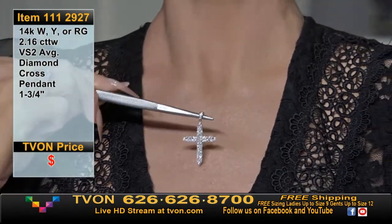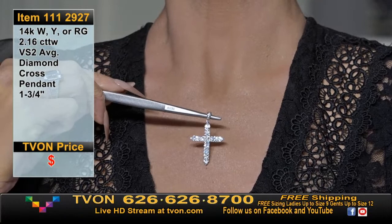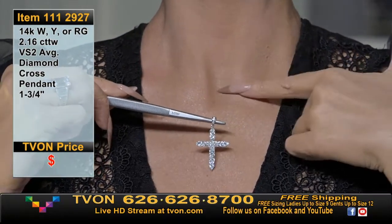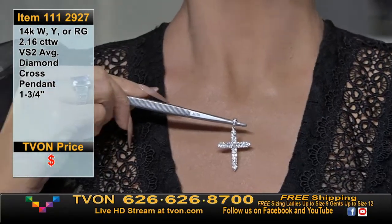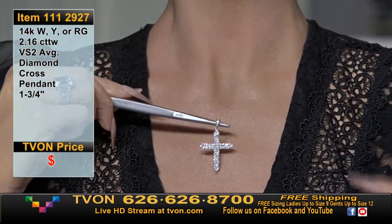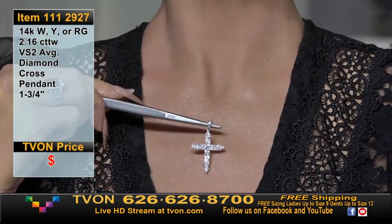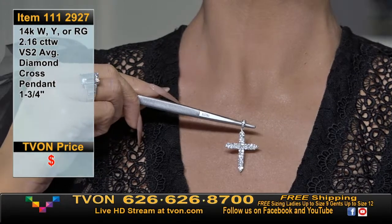So I think that's kind of exciting, isn't it? To be able to wear, if you like a bigger size and you want something that makes more of a statement. And you're probably not going to wear it up here, but maybe this is the one you wear at the 18-inch length or 19 or even lower. That also makes it layerable, so that if you are wearing, let's say, a diamonds by the yard, as a lot of you do every day, this will work for that as well.